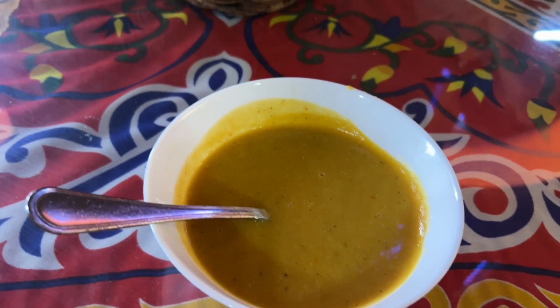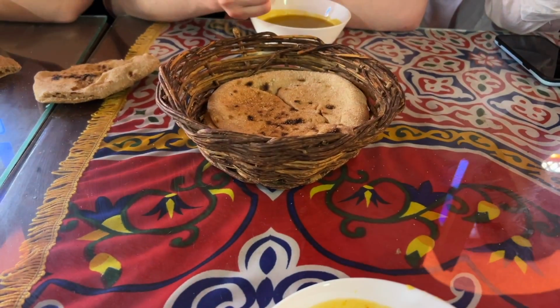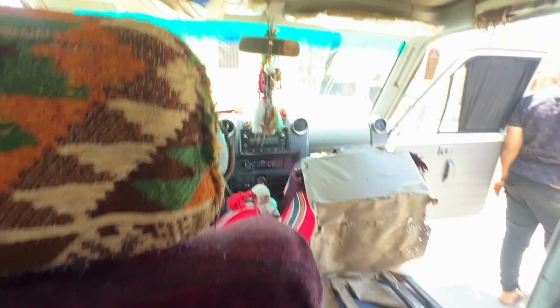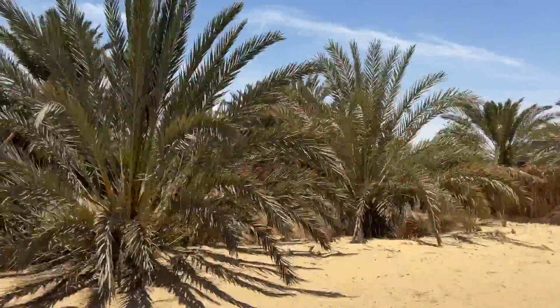The lunch was really nice, and I recommend eating as much as you can of the soup and the delicious meal. We were then divided over the cars, and of course I ran to secure myself a great seat. Then off we went.